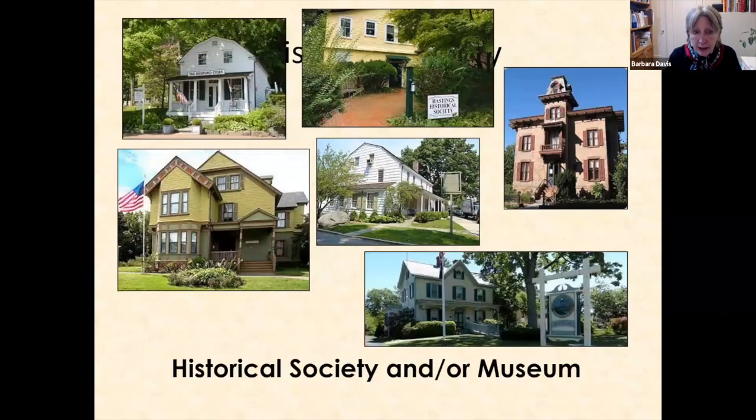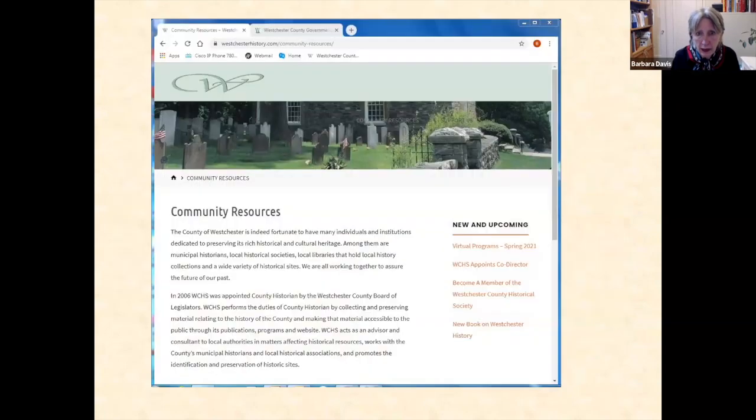The other stop is Historical Society and/or museum. Many of these are housed in historic buildings. You see Bedford, Hastings, Grove Street in Tarrytown houses the Tarrytown Historical Society, and Ossining. Sometimes it's combined. Occasionally, historical societies are on their own, but I can't think of any right off the bat.